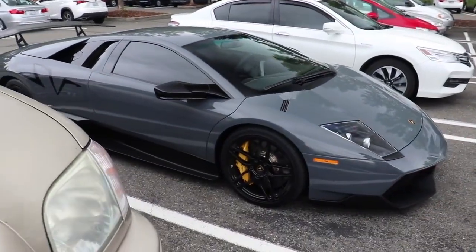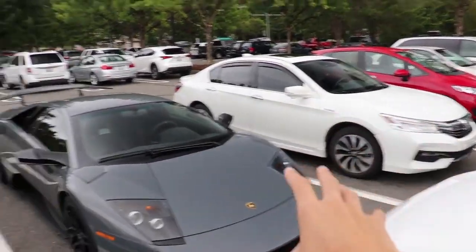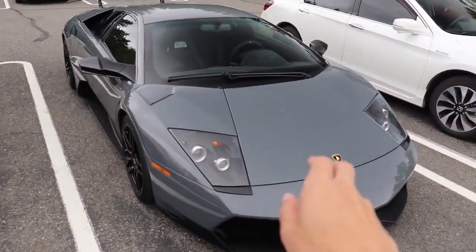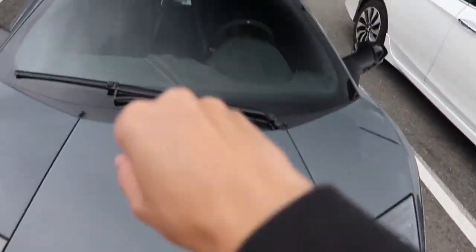It's way too incredible. Staring at it in a parking lot, it's so low and hunkered down that it looks like a small car, but you realize how wide it is, and you realize that the overall area it takes up is about the same as this Accord over here.